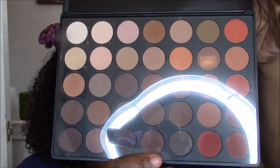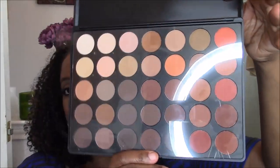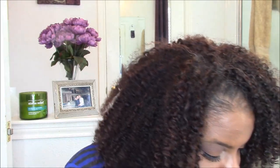Yeah, let me show y'all this again. I am just in love with this palette. It has some great, great colors. I mean, you can come up with so many looks with this palette. And ever since I've gotten it, that's what I've been using. I love it. Yes, indeed, I do.